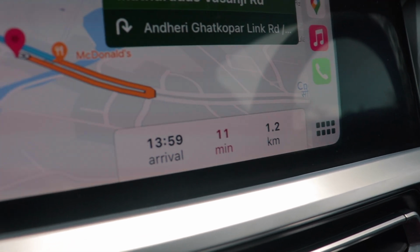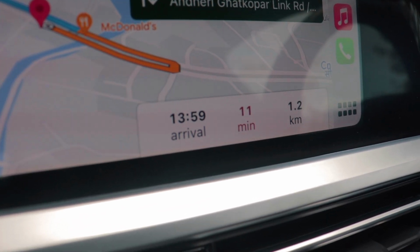Yes, so right now we have just reached Mates and Mods, which is in Andheri East. To get here from Powai, we actually got a lot of heavy traffic, too much bumper to bumper traffic. It was a pain to drive in, but I mean, it's fine. We're all just doing it for the video.